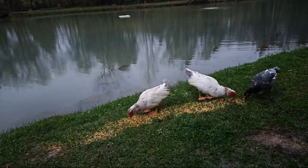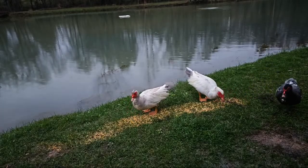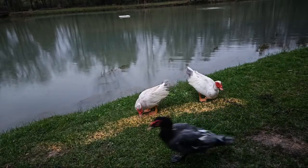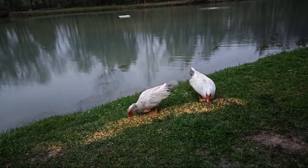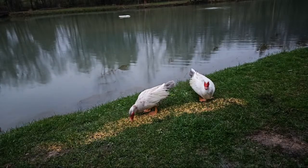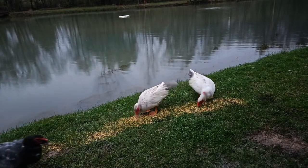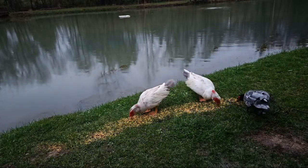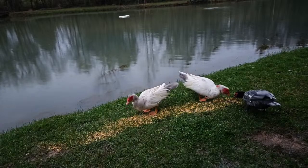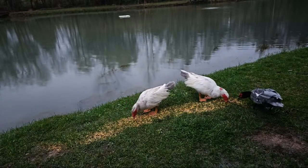Is the duck that was by itself over here eating? Yeah, he's already ate and left. This one looks like he's done too. So that's good, I'm glad they got their fill. They'll probably come back and pick at this some more. I don't know if the white ones are just greedy or hungrier. But I want to tell you, those two white ducks are pretty dominant.